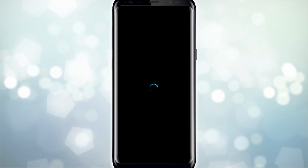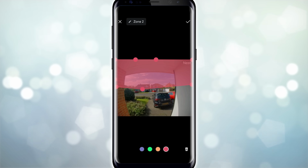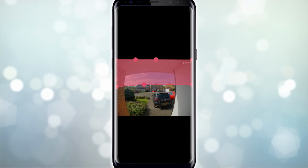The winner for this category is clearly the Nest Hello doorbell because, at the very least, you can set motion zones in the app to tell it which areas to ignore. That is a feature that is sadly missing from the Hey doorbell. That and the fact that notifications are marginally quicker.